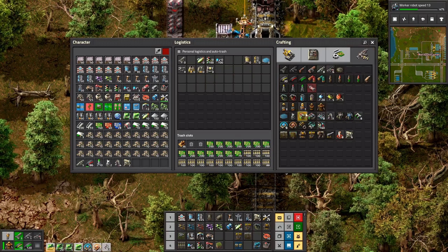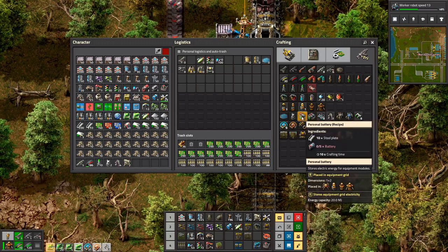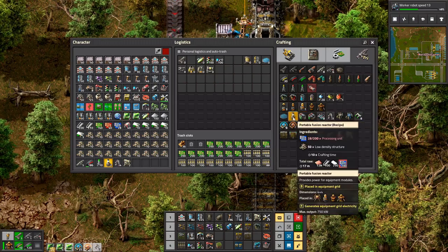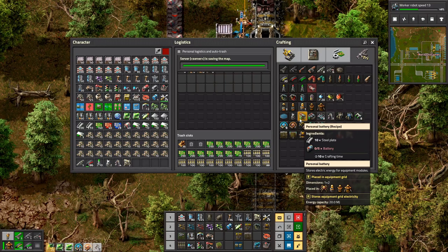Huh? I don't see the batteries anymore. Oh, there they are. We're definitely making them. Definitely making them. Yeah, no. I meant the personal battery Mark II thing. Oh, okay. Right. Okay. So, how is our plastic now doing? We need a bunch of batteries. We're doing better for plastic. It's not fantastic, but we are doing better for plastic.